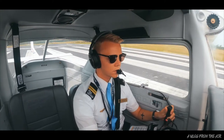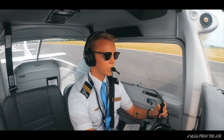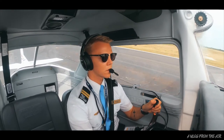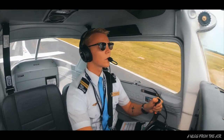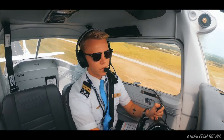Takeoff power is set, engine instruments are checked, airspeed is live. Fifty knots, rotate. Tap the brakes. Climb checklist, flaps up, make sure climb power set, carb heat off, dome light off.